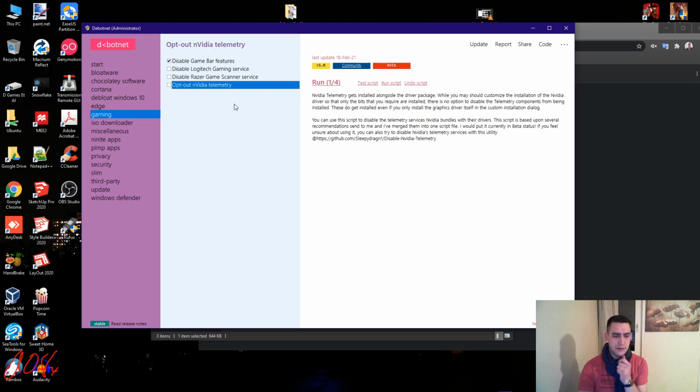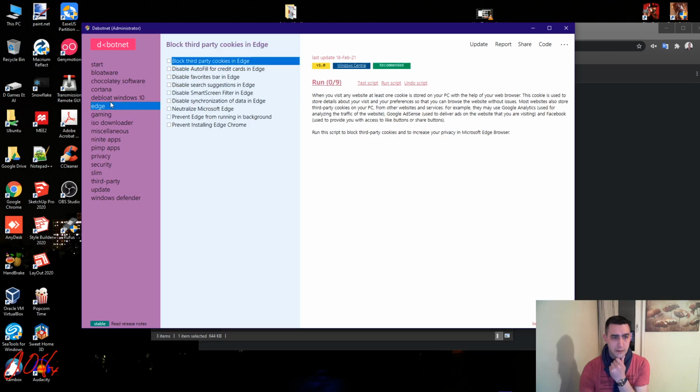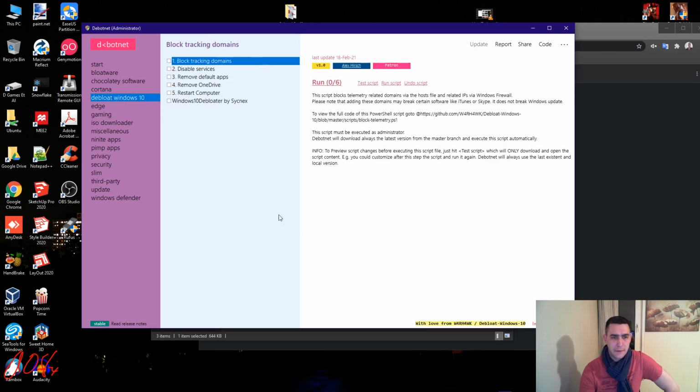I have an AMD card in here, not NVIDIA, so I don't care about this one, but if you have NVIDIA, you'd probably want to check it. Edge, you can choose those if you want to. This is for the Edge browser. I don't use it and I don't really care. I use it for PDFs because it's easy to mark up on PDFs, but none of these things apply to me because I don't use it often enough to care.